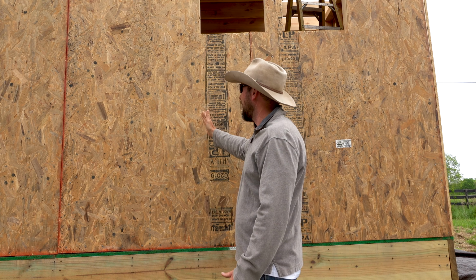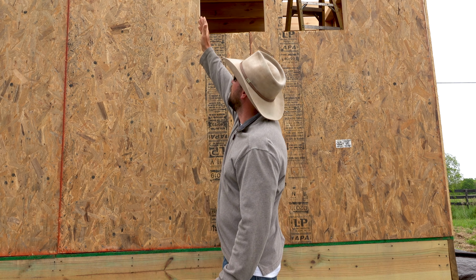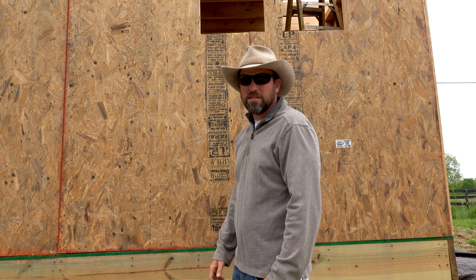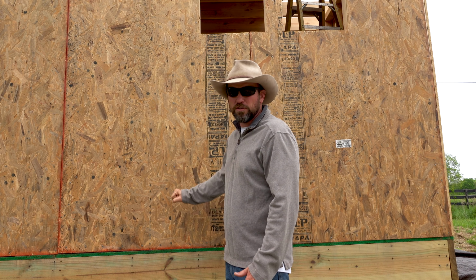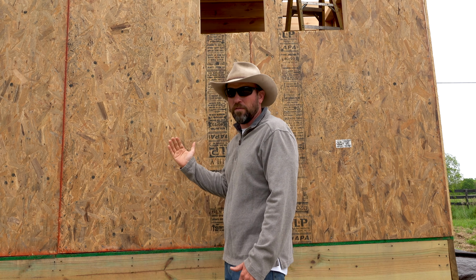I don't need guidelines to know where my nails go. It's just as easy for me to find the stud placement at the top and bottom, throw a quick pencil line in. A lot of times I could just eyeball it all the way down and I don't have a problem hitting my studs. For those of you who do have a problem hitting your studs, you might not want to do it this way. You might want to keep it flipped around.